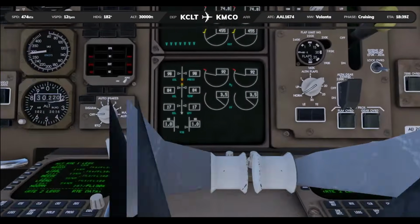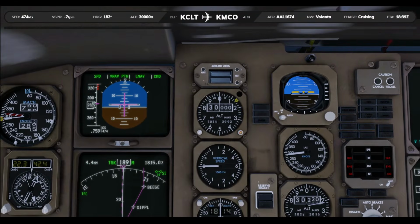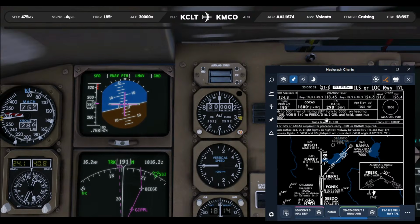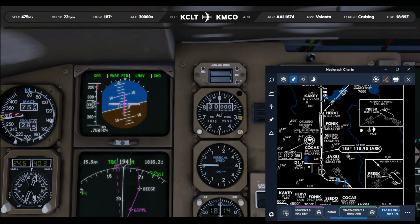Now I'm going to do the same thing for the captain side here. Since each notch is 20 feet, you can just put it somewhere in the middle. That's about 290. Airport elevation is 96 feet. Oh yeah, so it's 96, not 93 feet, but 96 feet. Touchdown is 90 feet. MSA is 3,000 feet. If we've got to go missed, that'll be up to 3,000 feet.